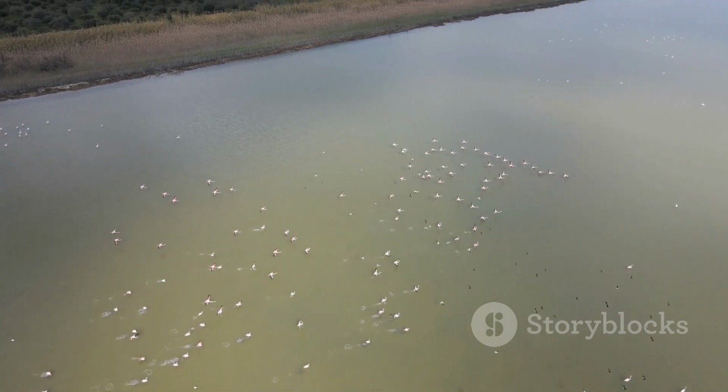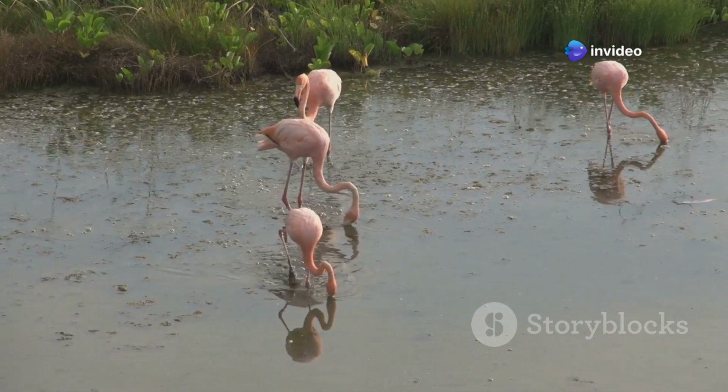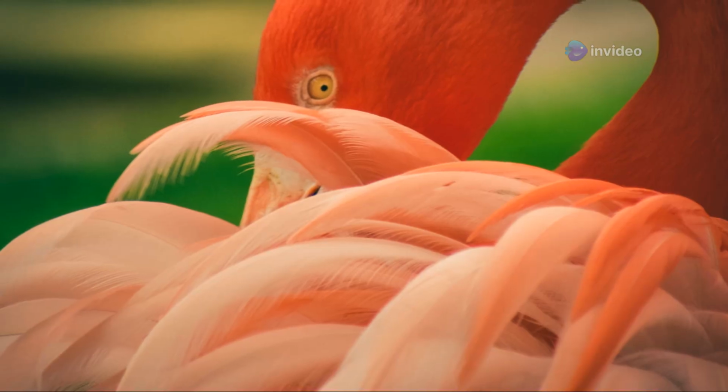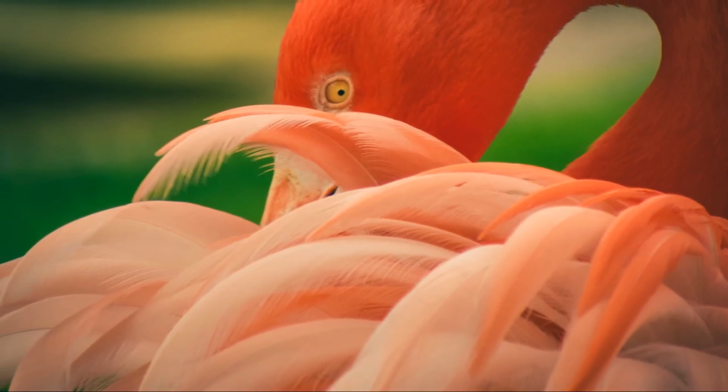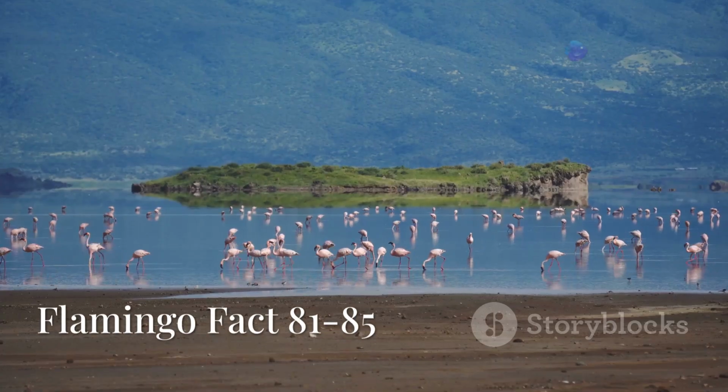Flamingos often follow seasonal migration patterns. Interestingly, some flamingos have been observed dancing alone. They use their feet to stir up mud for feeding. Unlike some birds, flamingos can see in color. Also, they form strong bonds with their flock members.